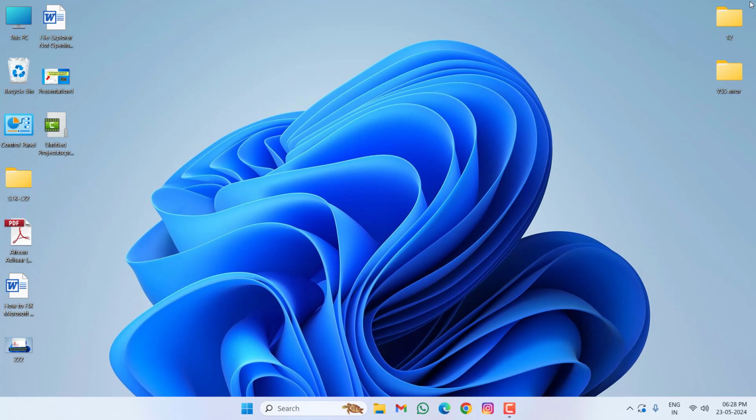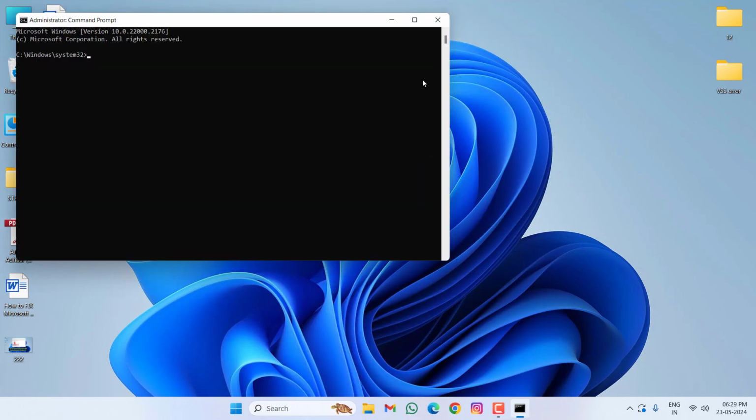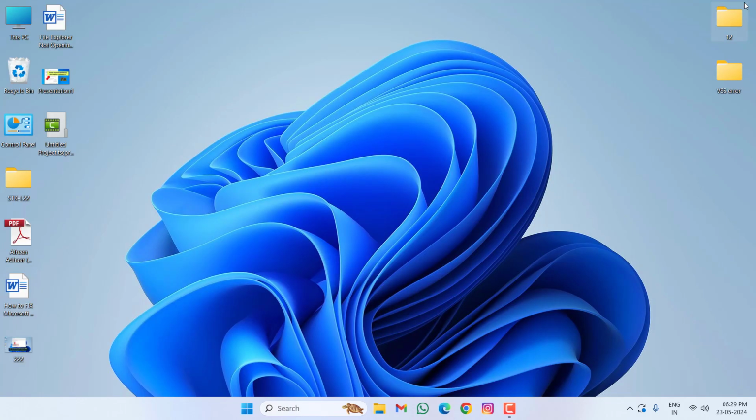Open your command prompt. Right click on command prompt. Click on Run as administrator. Then type here sfc /scannow. Then hit enter. Wait for 100%. After 100%, close this window. Then restart your PC or laptop.